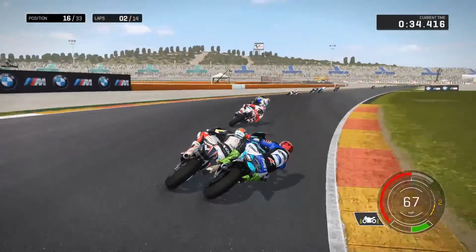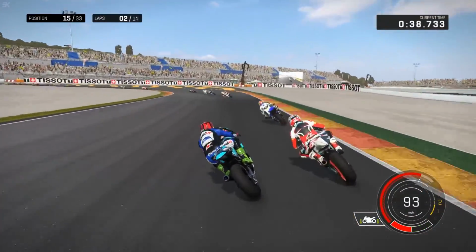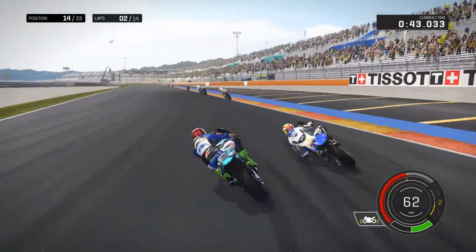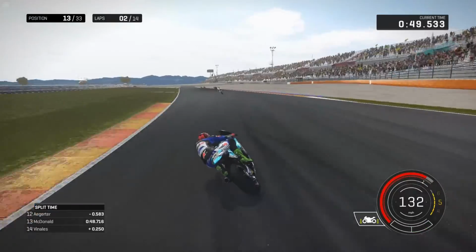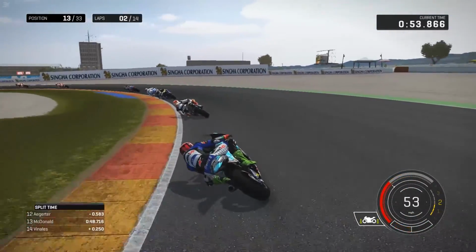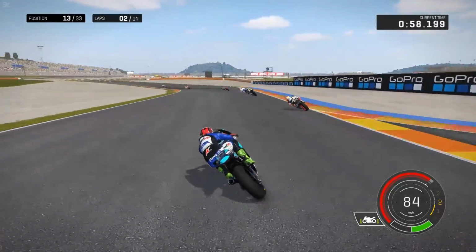This is McDonald looking to grab a point from his ex-teammate, his first teammate in Moto2, and now looking to dive down the inside of Isaac Viñales for 13th. Nice and smooth from the Spanish rider in front of the home fans as well. I'm sure they're very happy about that. Let's get another Suter, Dominique Aegerter, in front. Just half a second. Then we've got Zarco, you can see.